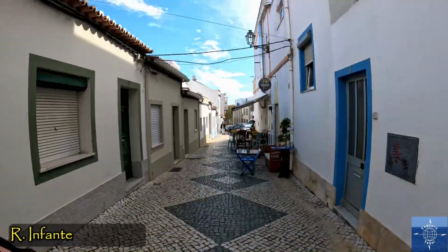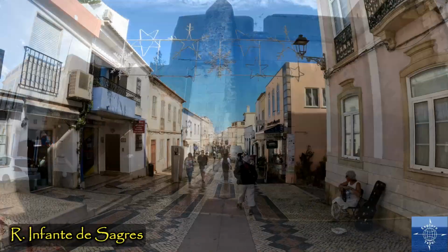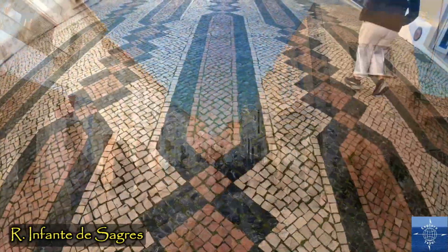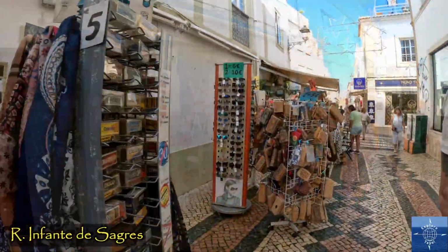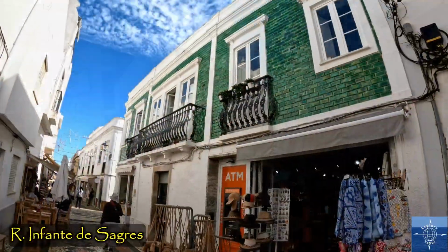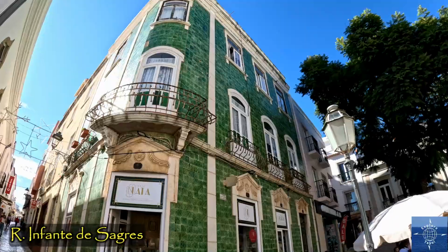A 5-minute walk downhill, the 400 to 500-year-old city walls mark the entrance to Old Town. The main tile-paved street is lined with shops and restaurants in 18th century buildings. Sprinkled throughout the town are beautiful tile walls like those we first saw in Lisbon.